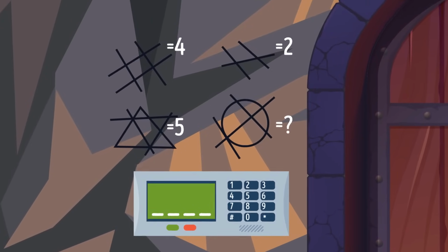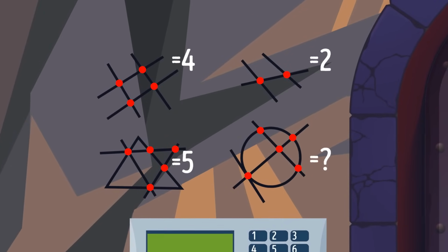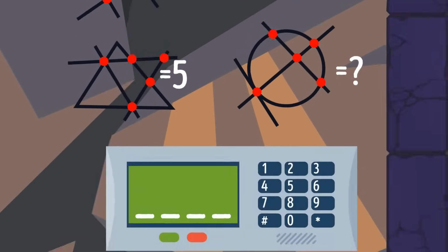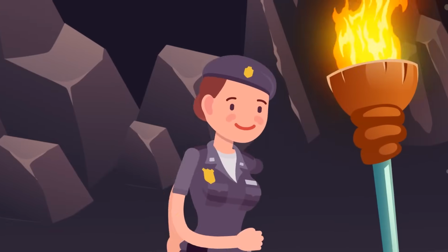Take a look at these figures. The number corresponds to the sum of intersection points. Therefore, she needs to calculate the number of points in the last figure. And voila! The 4-digit code is solved. Inside the caves, Tina met a dragon.